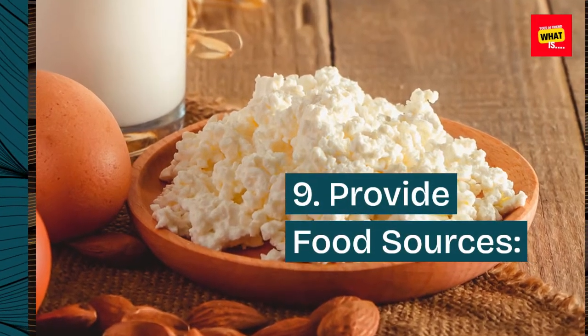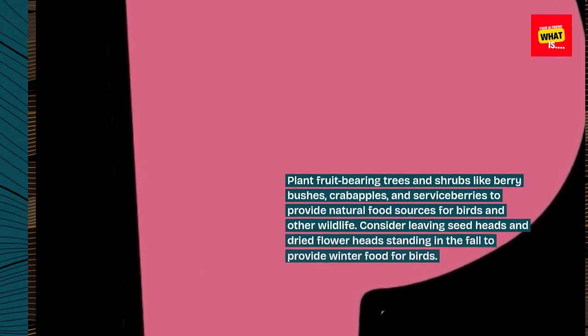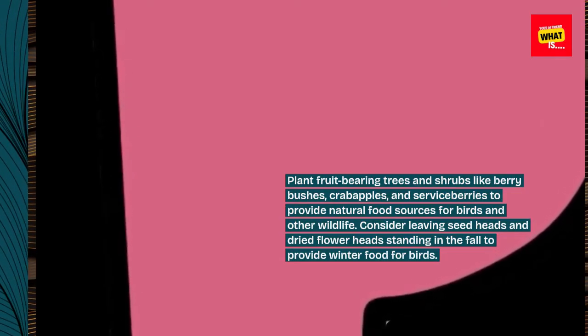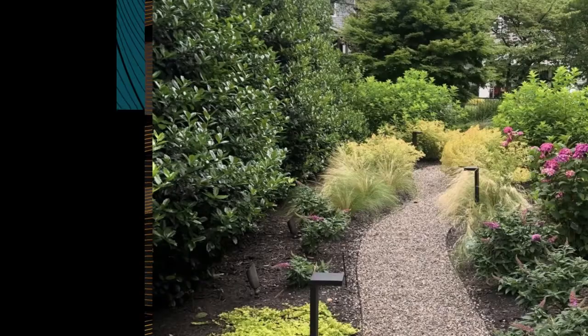9. Provide food sources. Plant fruit-bearing trees and shrubs like berry bushes, crabapples, and serviceberries to provide natural food sources for birds and other wildlife. Consider leaving seed heads and dried flower heads standing in the fall to provide winter food for birds.